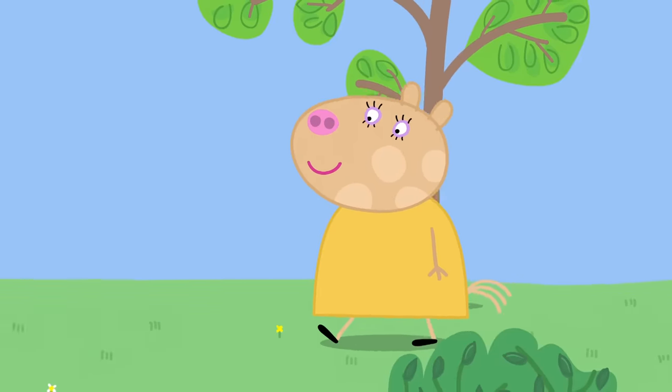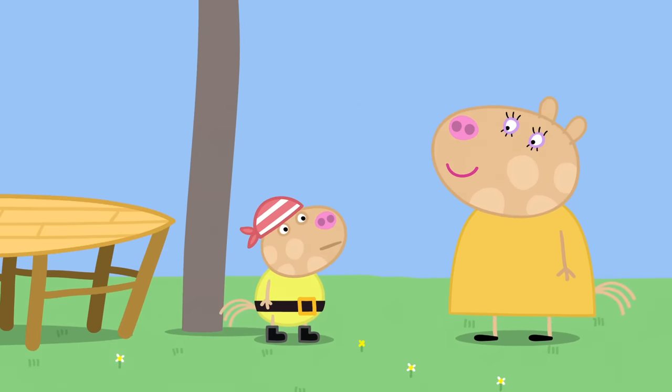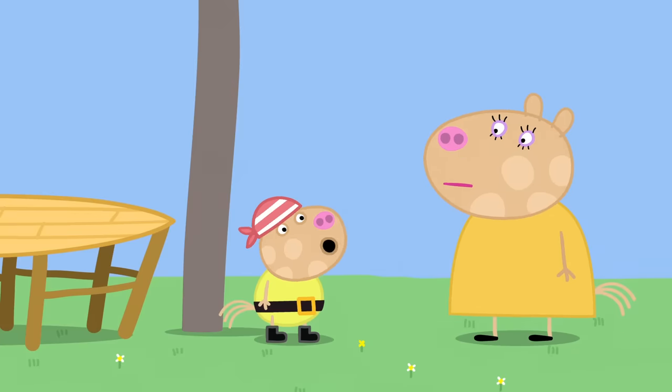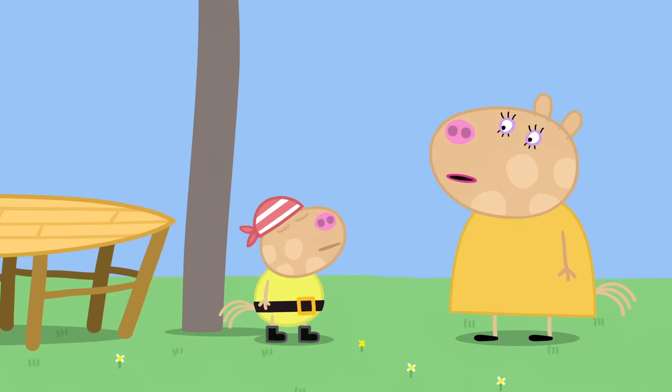Hello? Mummy Pony has come to collect Pedro. Who goes there? I'm your mummy, Pedro. Pedro cannot see very well without his glasses. Where are your glasses? I don't know, Mummy. When did you last have them?